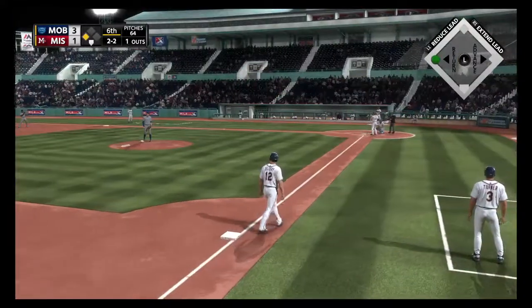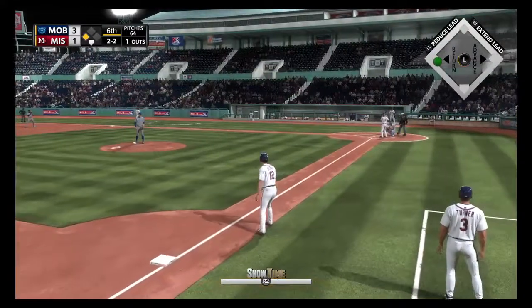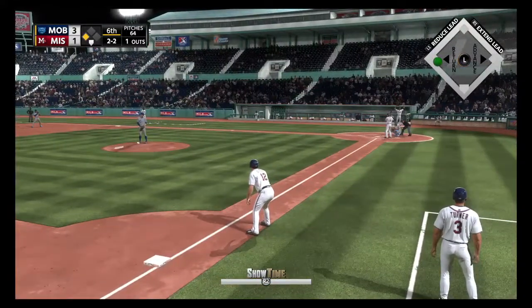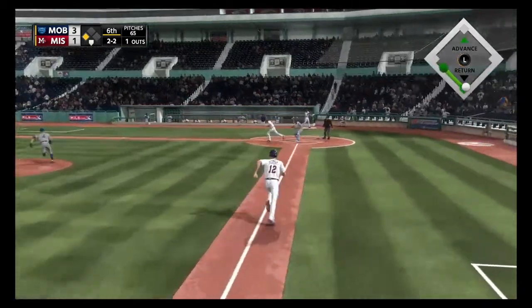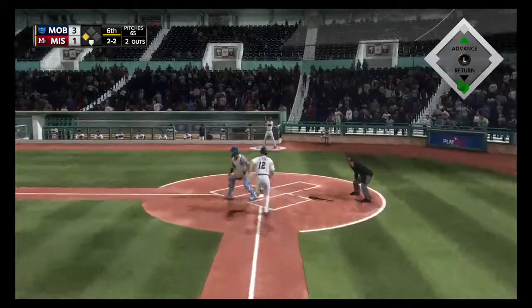Here's another look at it right here as he drives it right between the two outfielders, heading towards the right center field wall. He was flying out of the box, so I think he was thinking triple all the way. By the time they get it back in, he's safely into third.